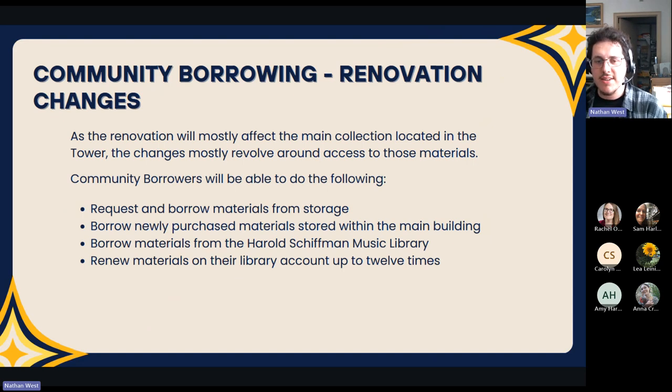So this is a nice change for that. To renew items, you will need to log on through the library account created when you first sign up. When you sign up at the checkout desk, they will create your account and give you all the info you need to log in. And through this, you'll be able to both renew and see the materials checked out and their due dates.